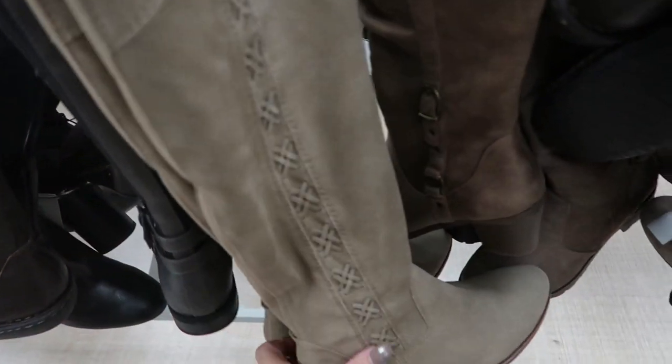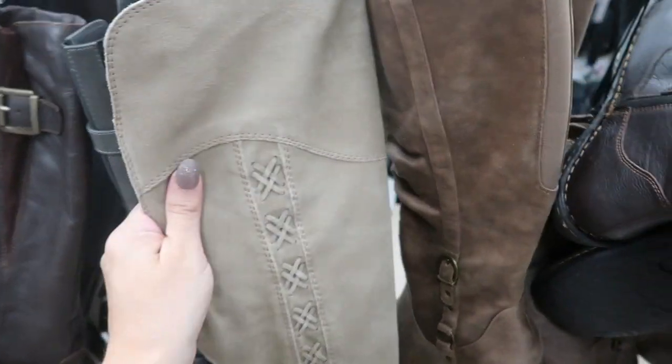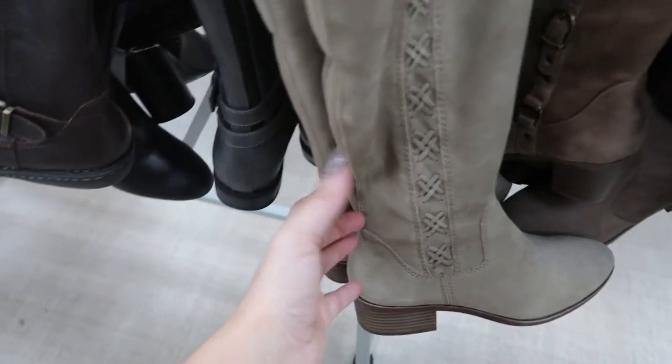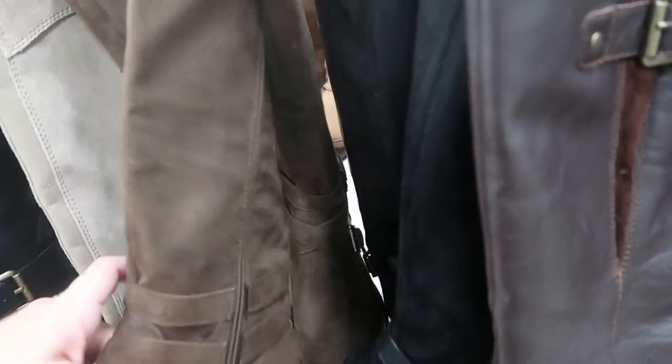Oh, these are so cute. Vince Camuto. See, I know Vince Camuto. I love Vince Camuto. How much are these? $39.99. That's such a good deal. They got that elastic in the calf. Oh, I wish they had them in my size. They have them in this one too. White Mountain brown boots.